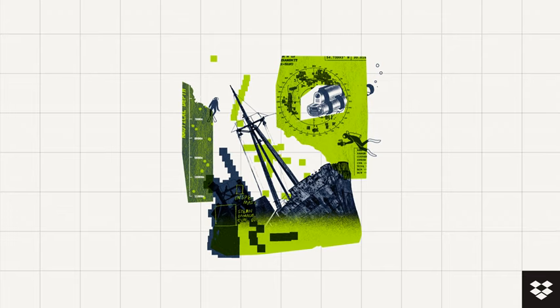And we usually deploy the robot off the back of the boat, and it will stay on the surface for a short period of time so that we can make sure that all of the systems are running well and we can start the mission itself.